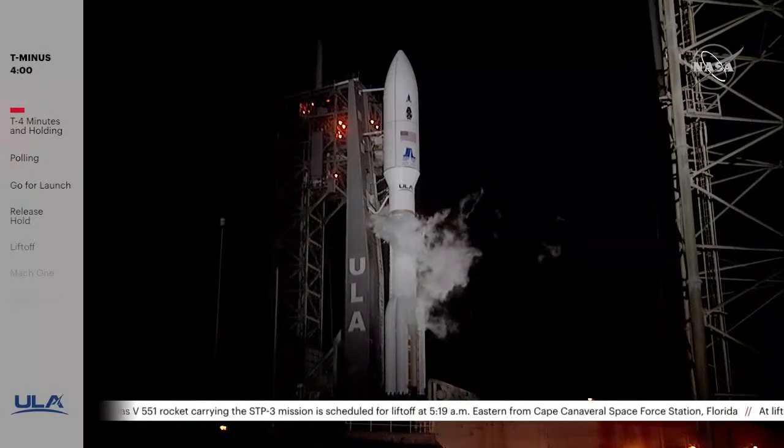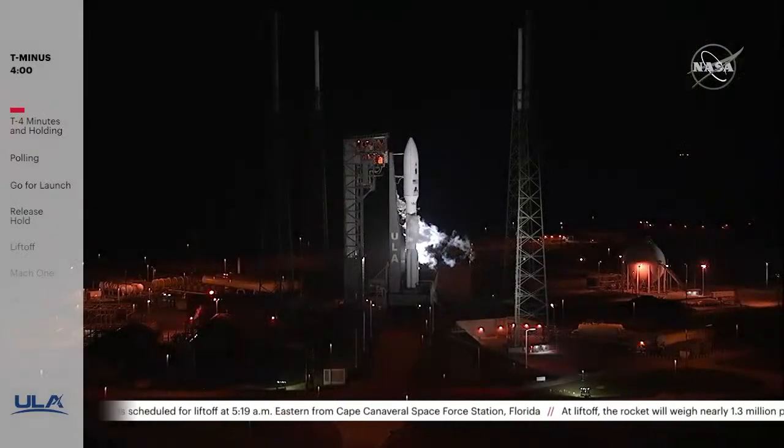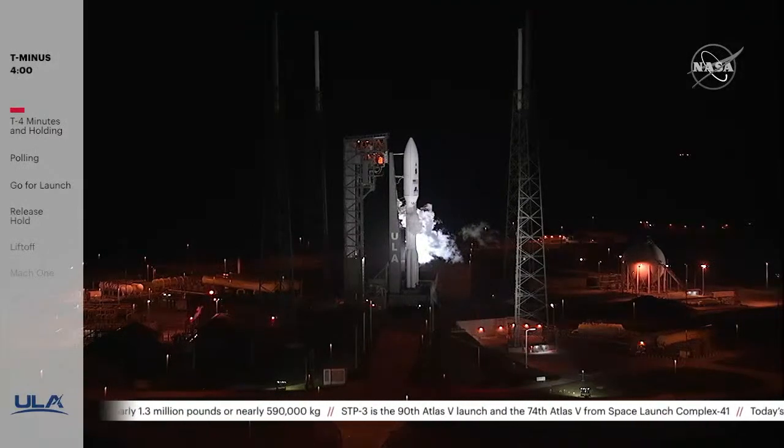This is Atlas Mission Control. The countdown remains holding at T-minus 4 minutes while the team continues to wait on the winds aloft. A new T-zero is planned at 5:19 a.m. Eastern. Today's trajectory is long and complex. Here's ULA's President and CEO, Tory Bruno, to explain the flight in more detail.